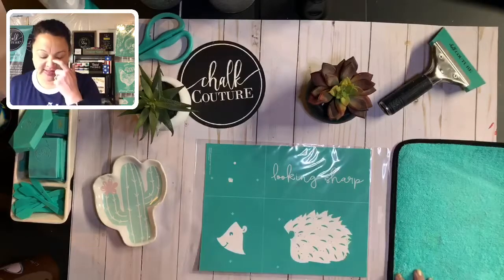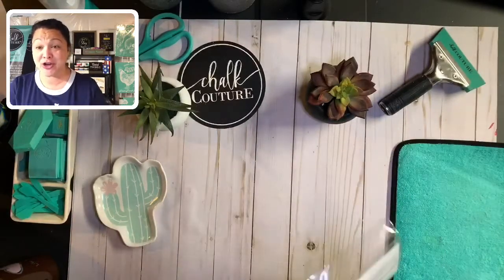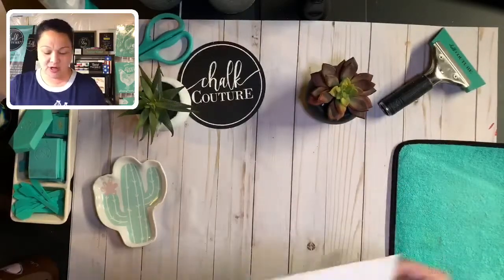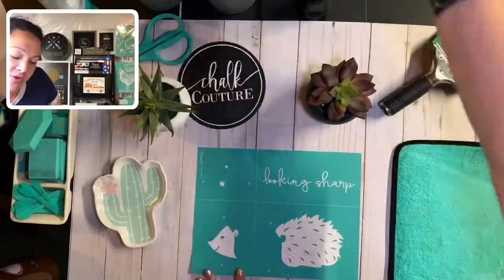How cute. I've even seen some of the designers make this, and they put a little heart for the nose. That's super cute. Super cute. So let's open this up. Oh, this is so cute.